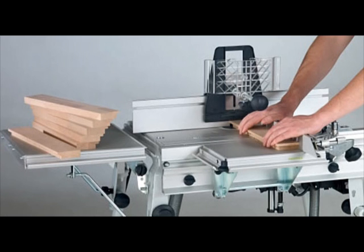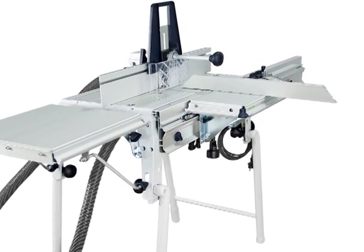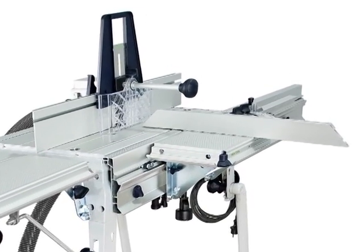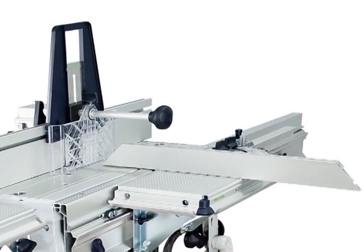Festool's newest entry into the router table market comes with a price tag well above $1,000. But what it lacks in affordability, it attempts to make up for in features, including built-in hold-downs, excellent dust extraction, and a sliding table for precise cutting. These are some of the features Stumpy intends to build into his table without the big price tag.